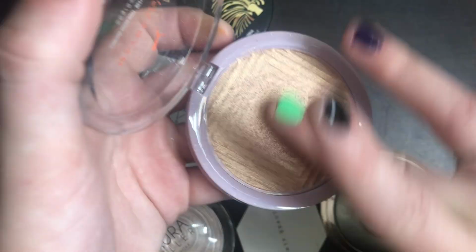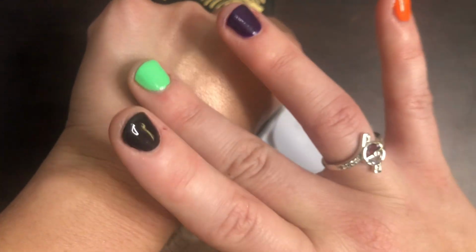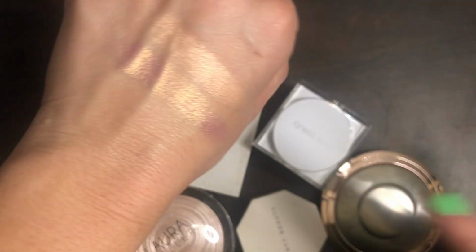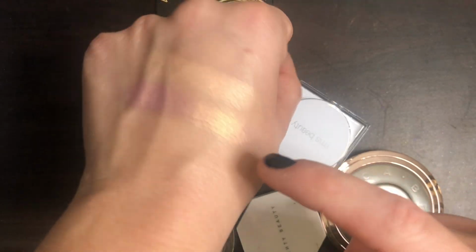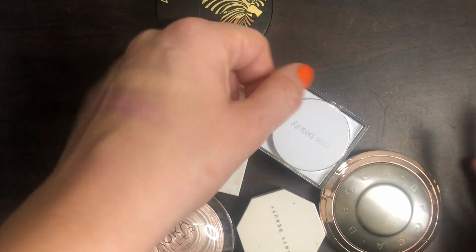I also have another one from Maybelline. This is their random collab they did with Puma a long time ago, but if you know me, you may know I love a pink with a gold flip. So I use this as eyeshadow a lot. I never, ever, ever use it as highlighter. That's way too dark, but it's so pretty.